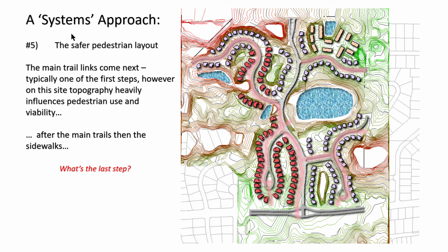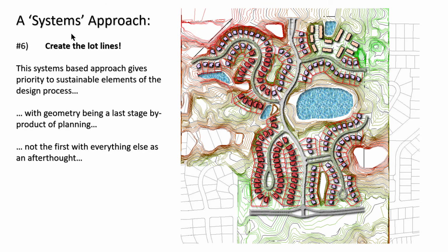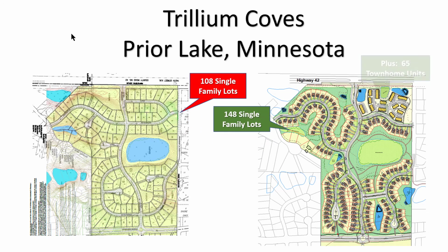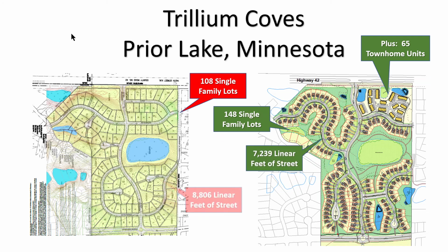The last step? Well, the last step would be the lot line. Typically, that's the first step in the planning process. But if it's the first step, then all these other areas where we should be concentrating are forgotten. They're simply an afterthought. So when we look at the numbers, we've nearly doubled the density with 15% less total public street.